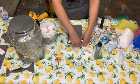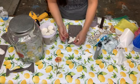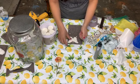And I also used paper clay from Hobby Lobby, but it wasn't as easy to use. My hands got really sticky and icky, where you can see here, I've been messing with this stuff and it's not really sticking to my hands that bad.